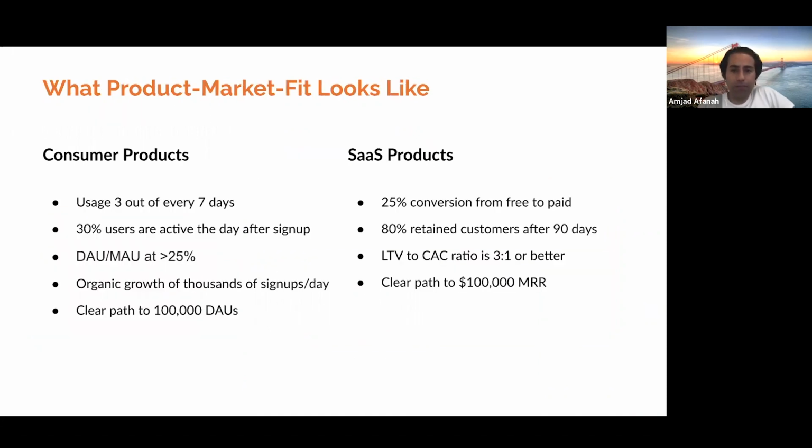So what does product market fit look like? It basically depends on the industry, the service, or the product. These are very rough numbers, and of course it differs from one company or product to another. In the consumer space, you're usually looking for things like usage 3 out of every 7 days. 30% of users are active the day after sign up. Daily active users over monthly active users of more than 25%. You have some organic growth of hundreds to thousands of signups per day, and you have a clear path to 100,000 daily active users.